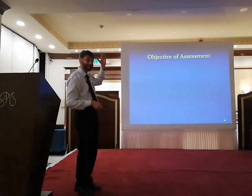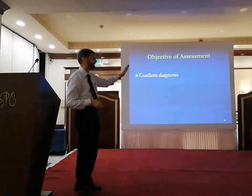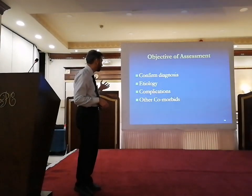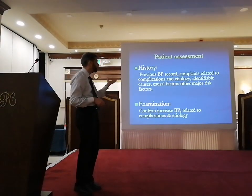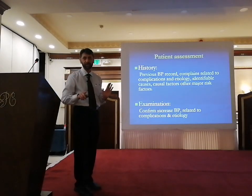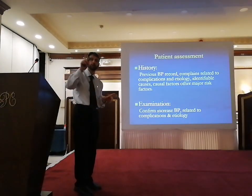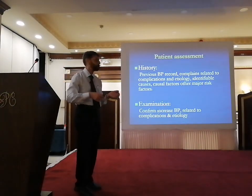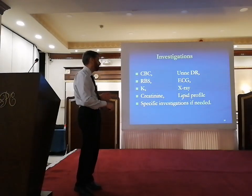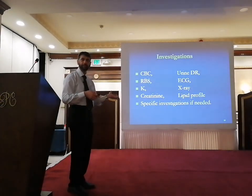So in revision, the same case, think of these four things: first, confirmed diagnosis or validation of increased blood pressure; second, etiology, complications and other comorbids. And these can all be done with a proper history, an examination and some preliminary investigations that need to be done on every patient of hypertension, or a diagnosed hypertensive coming after a long time for just follow-up. You have to do these things at least. And then specific investigations if needed, based on your history, examination or other positive findings in the preliminary workup.